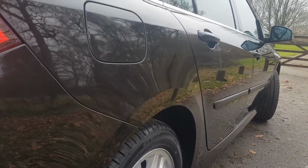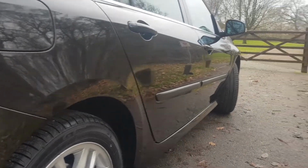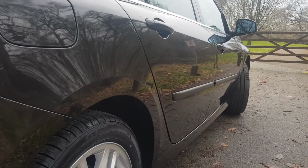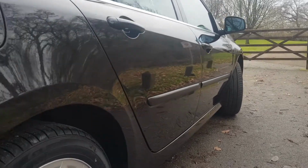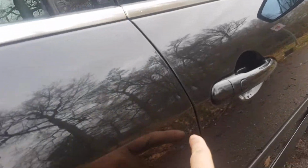Now, the reason why I tend to hold the camera around here and give you some views is so you can pick up reflections from here onto the side of the car, and if I move it slowly enough, you can pick up all good reflections. Now, this side of the car is absolutely fine. There's a few little chips along the leading edge of the door. They have all been touched up already, by myself.